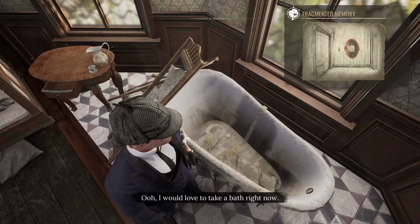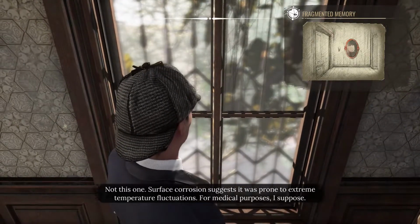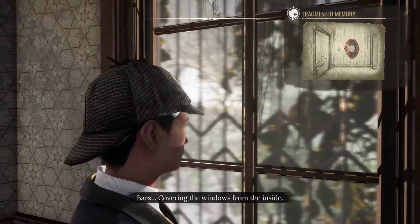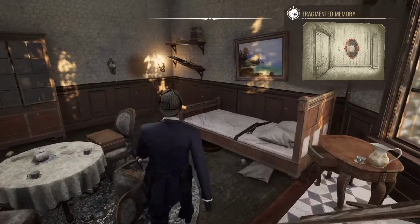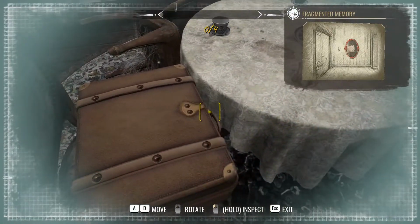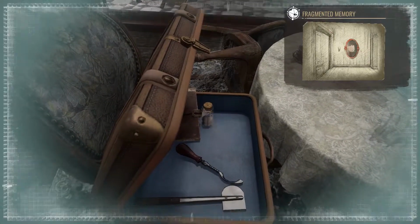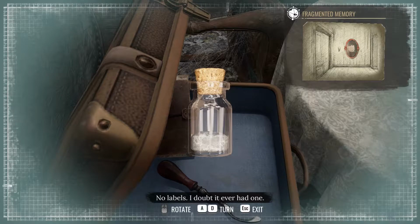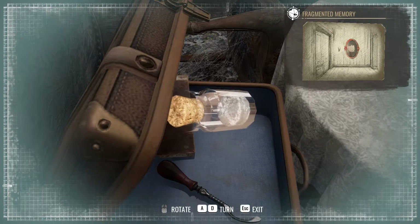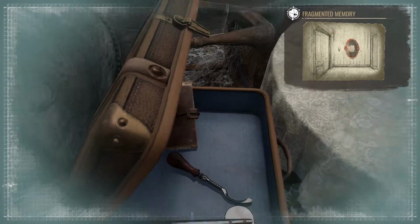Oh, I would love to take a bath right now. Not this one. Surface corrosion suggests it was prone to extreme temperature fluctuations. For medical purposes, I suppose. Bars covering the windows from the inside. Was she... mad? No labels. I doubt it ever had one. There appear to be residues of the bottle's contents at the bottom.